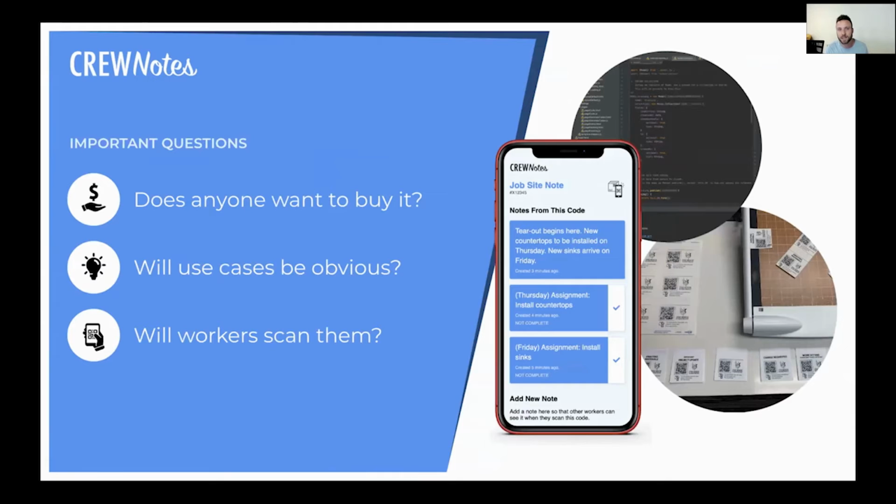To validate this concept, we focused on 3 questions. Will construction workers scan Crew Notes? Will use cases be obvious? And does anyone want to buy it?